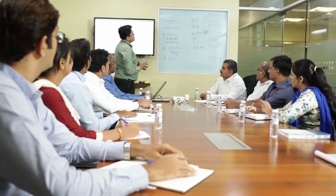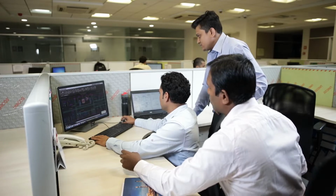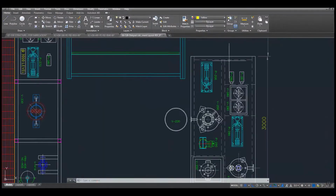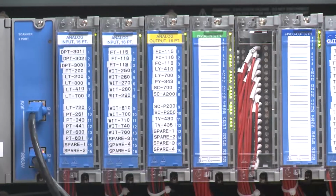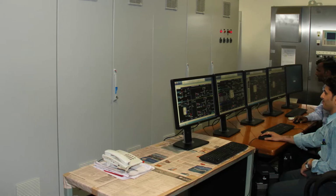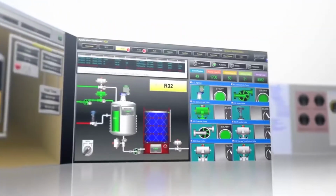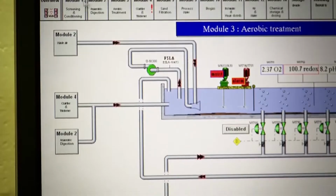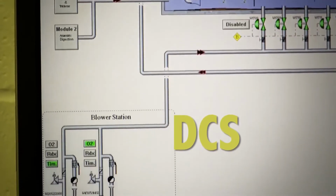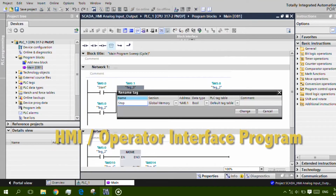The next step is to complete detailed engineering and procurement. The process engineers interact closely with the mechanical and instrument engineers to develop the detailed design. Simultaneously, automation and control system of the pilot plant is designed. With customized automation, Xytel provides cohesive solutions that range from manual to fully automated, with a range of control platforms that include DCS, PLC and HMI or Operator Interface Programming.